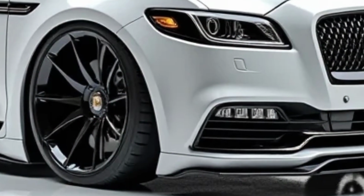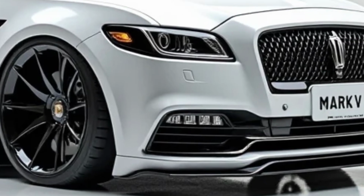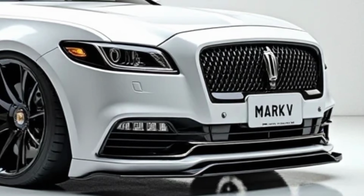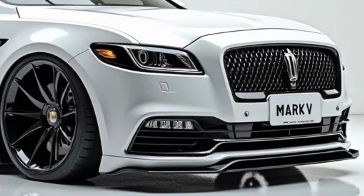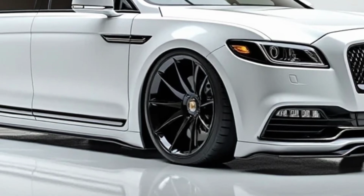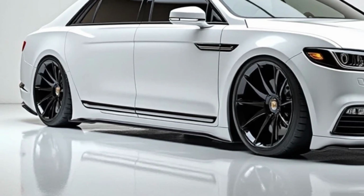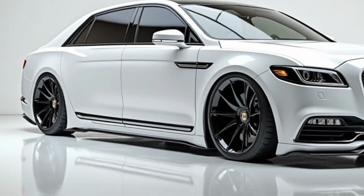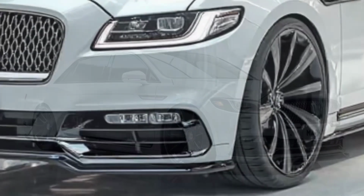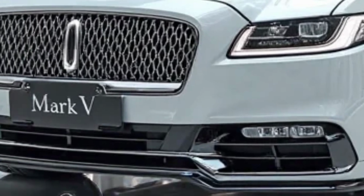Engine. Powering the Mark V is a 3.5-liter twin-turbo V6, delivering 450 horsepower and 510 pound-feet of torque. It's paired with a smooth-shifting 10-speed automatic transmission and available all-wheel drive. The ride is balanced and composed, thanks to Lincoln's adaptive suspension system that constantly reads the road and adjusts in real time to ensure a cloud-like driving experience.